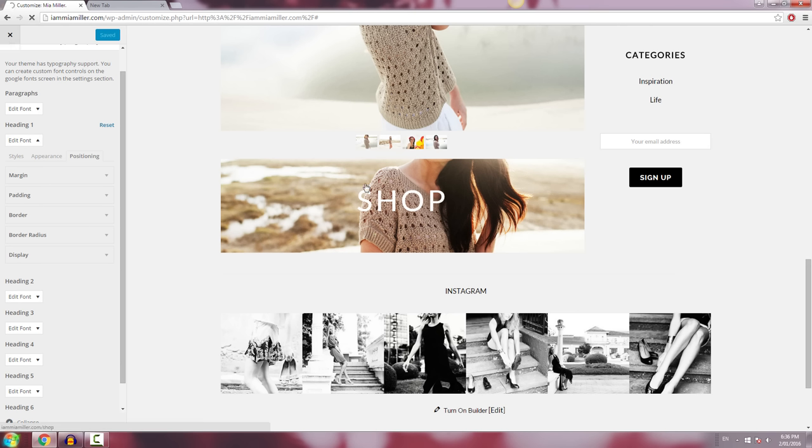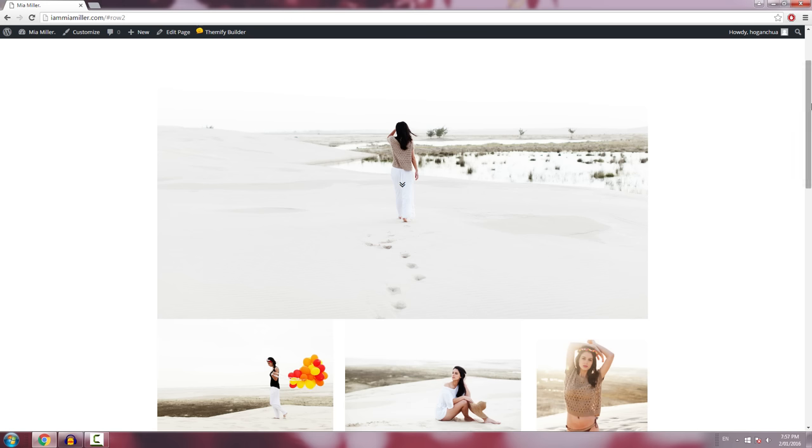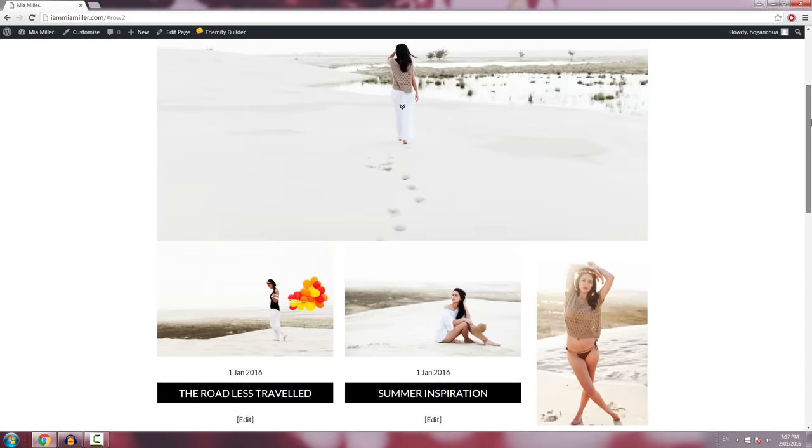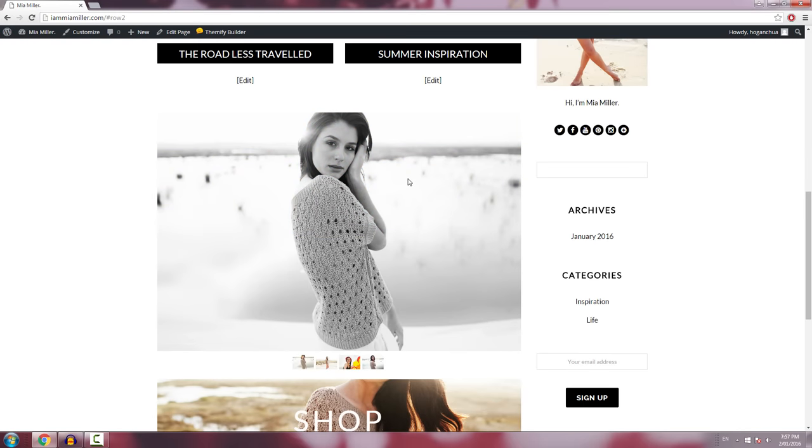So click on X and have a look at the website. Okay, so as you can see, the website is taking shape and it's looking almost done. I also wanted to show you that you can edit the styling for each individual module. By turning on the builder, I'm going to show you how to edit the font for the sidebars.